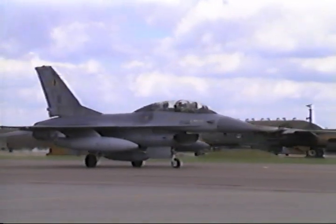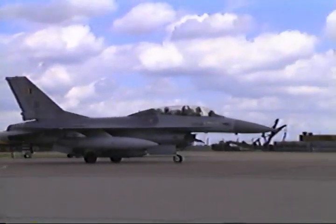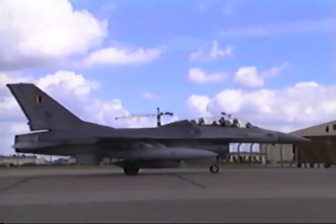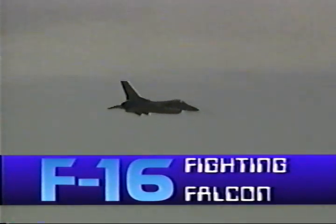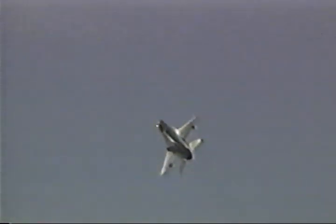Short and medium-range missions are the task of the bantamweight F-16 Fighting Falcon. This fighter bomber is not only capable of carrying out ground attack missions, which are its specialty, but its speed and maneuverability make it a ferocious close-range dogfighter, quite capable of defending itself from enemy fighters.